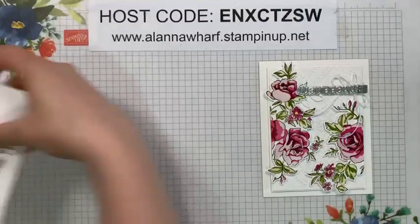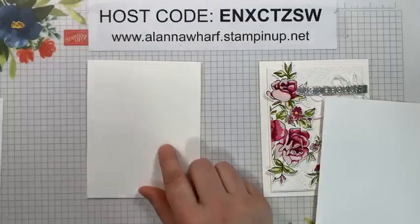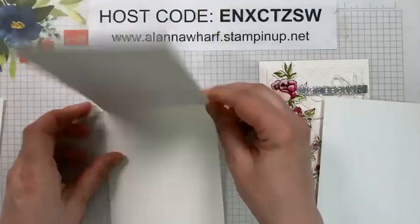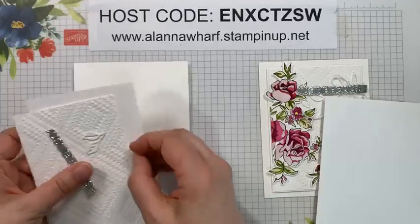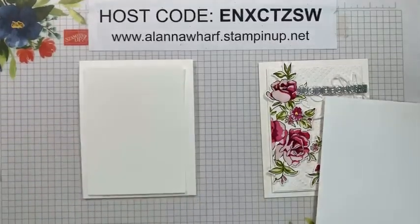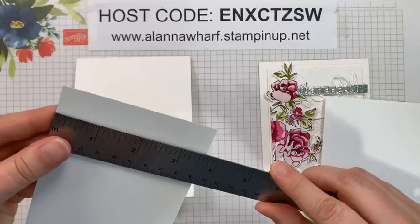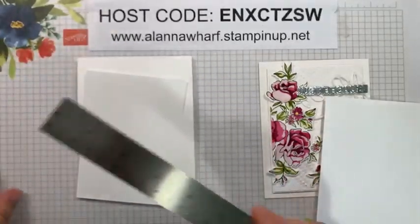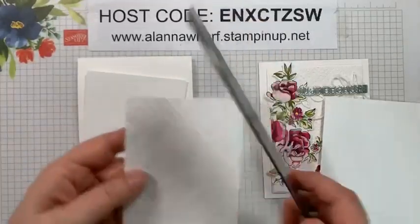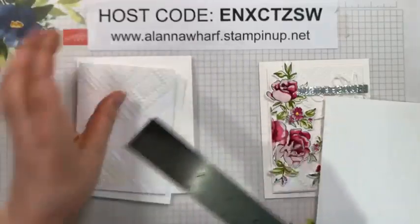I have a thick white card base. Mine is 4 1/4 by 11. That's what you would get in your kit. You can always switch it up and do a book fold if you prefer. I have a basic white layer, and I do just need to quickly measure it to give you the measurements. This one is 3 5/8 by 5. And then this one should be 3 1/2 by 4 7/8.